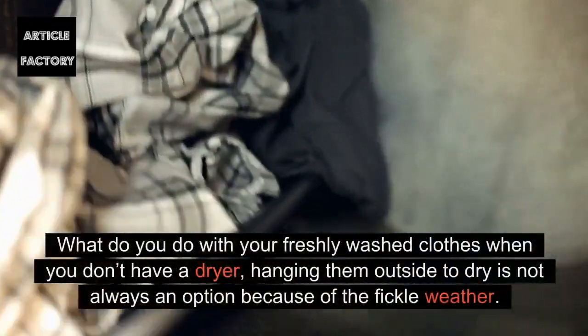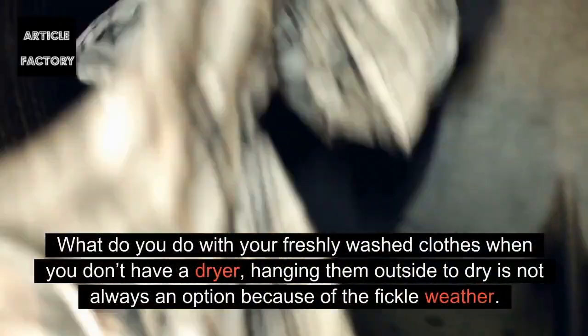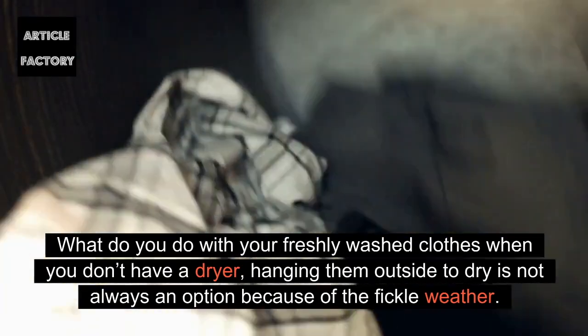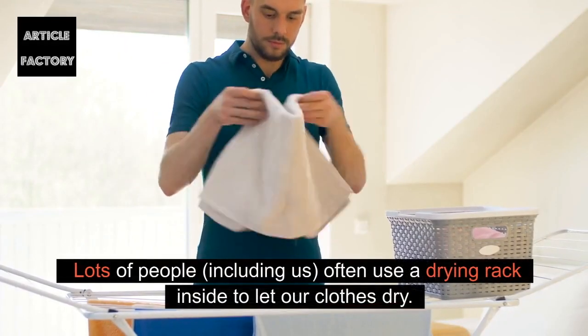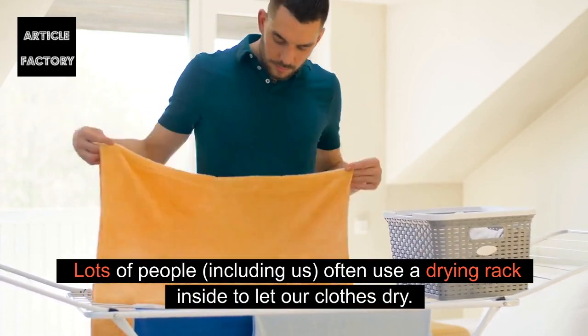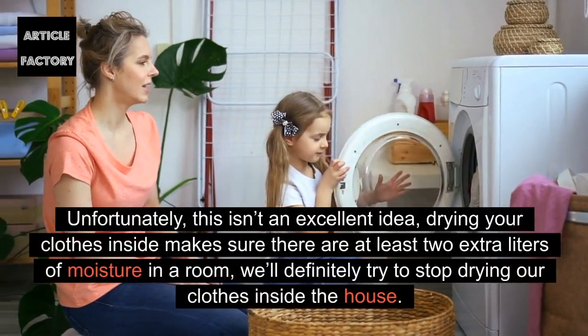What do you do with your freshly washed clothes when you don't have a dryer? Hanging them outside to dry is not always an option because of the fickle weather. Lots of people, including us, often use a drying rack inside to let our clothes dry. Unfortunately, this isn't an excellent idea.